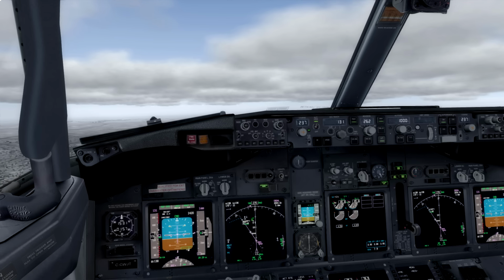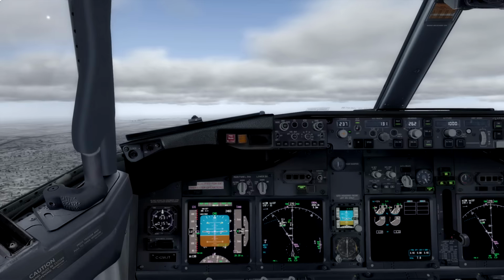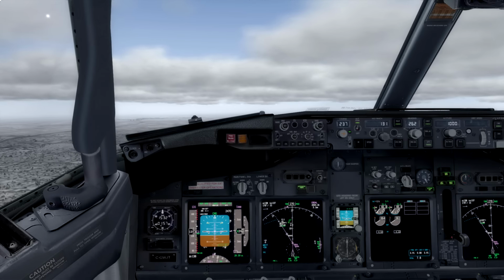Good morning, speed not above 310 knots for now. Climb to flight level 230. Okay, climb to 230, speed not above 310 knots, Sunwing 2231.